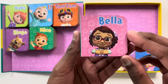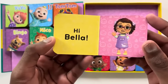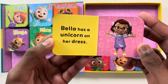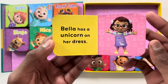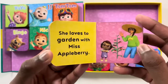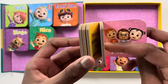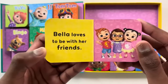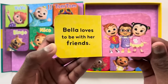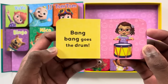Now let's read Bella. Bella. Hi, Bella. Bella has a unicorn on her dress. She loves to garden with Miss Appleberry. Bella loves to be with her friends. Bang, bang goes the drum.